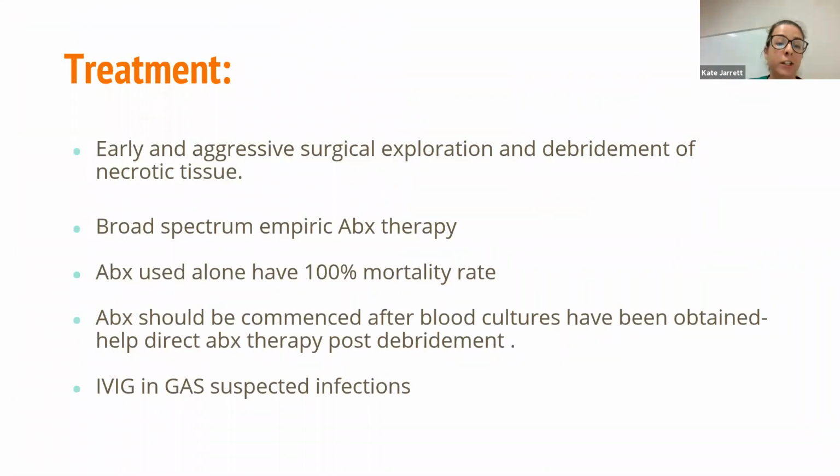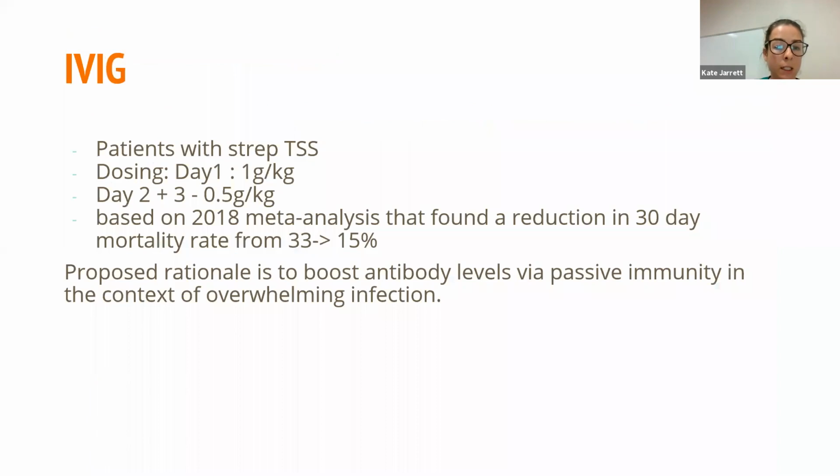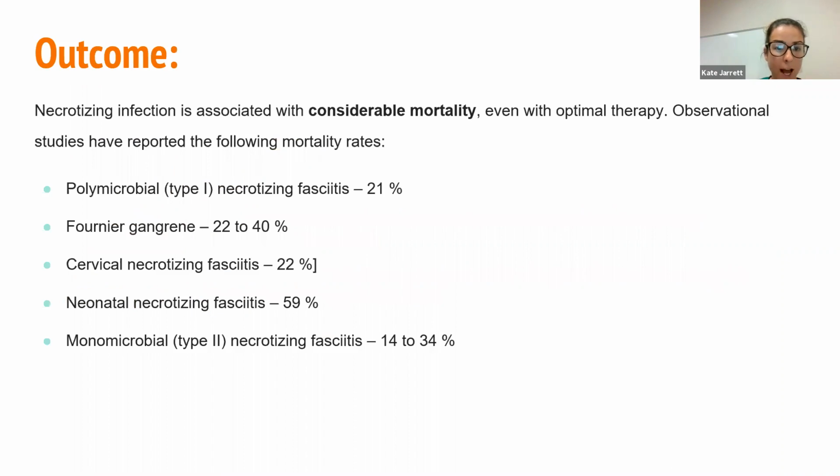So treatment for necrotizing fasciitis, if you use antibiotics alone, it's 100% mortality. You need early and aggressive surgical exploration and debridement of the necrotic tissue. They're usually started with broad spectrum antibiotics, and then once the cultures come back, they can tailor the therapy. IVIG is given in suspected toxic shock patients, and this lady did receive 2 doses up in ICU. This is just the ETG recommendations for antibiotics, along with the IVIG. They did find that giving IVIG reduces the mortality rate from 33 to 15%.